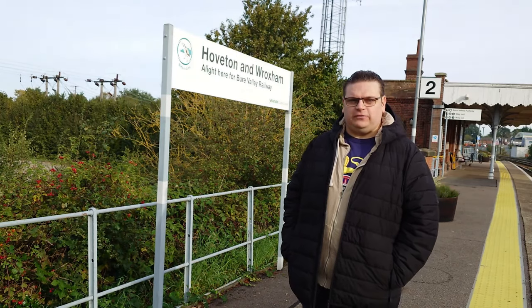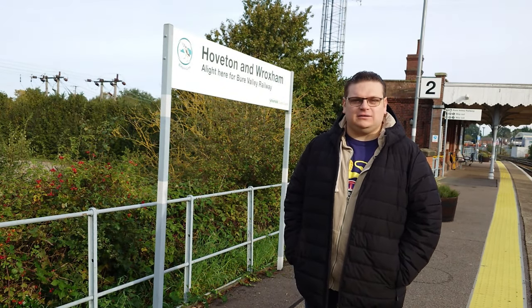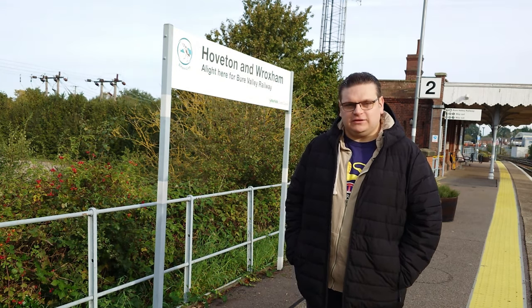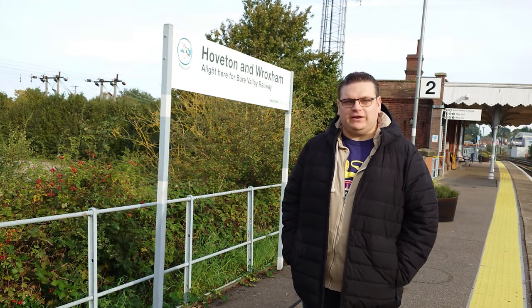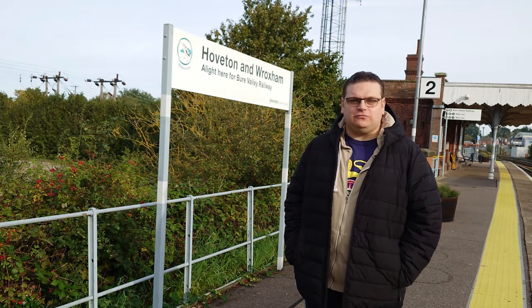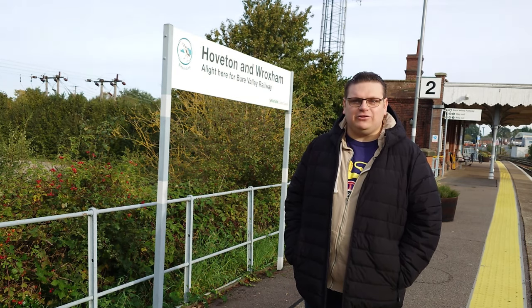Wroxham is a typical Norfolk town located within the idyllic setting of the Broads National Park. It is connected to Britain's National Railway network by the Bittern Line, running between Sheringham and Norwich. Adjacent to Hoveton and Wroxham station is the narrow gauge Bure Valley Railway. Running through scenery typical of Norfolk, it connects Wroxham and Aylsham. This is a narrow gauge adventure with trains.